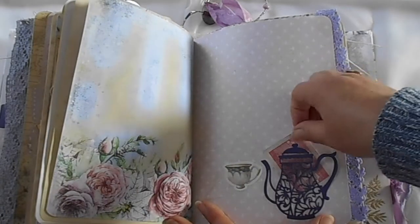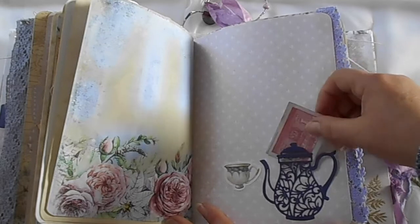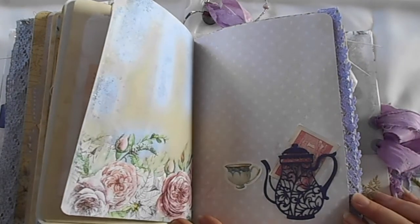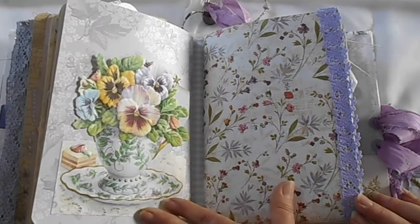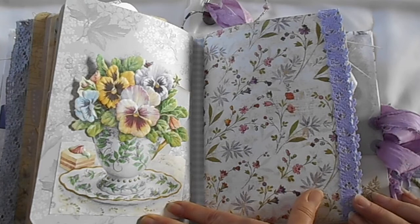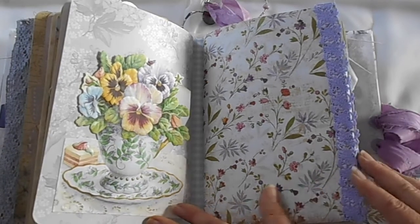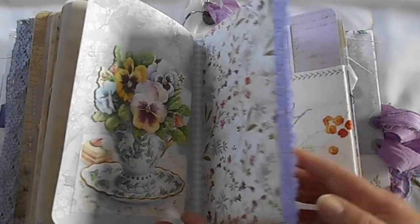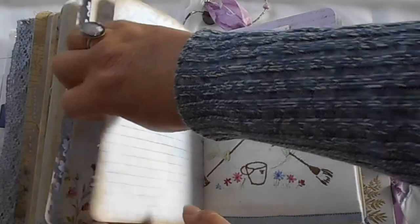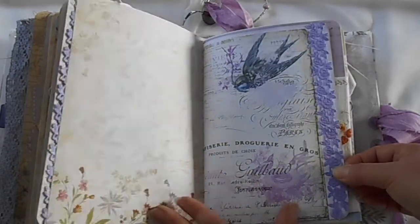I have a dear little teapot there with a ration ticket in and a teacup, because we know how much Greet loved her afternoon teas. And a beautiful pansy card, which is one that someone had given her that I thought was special and she would have wanted to keep, so I thought that might be nice to go in there. I think I missed a page there, so that's the front page.